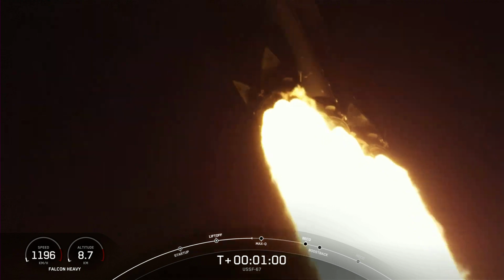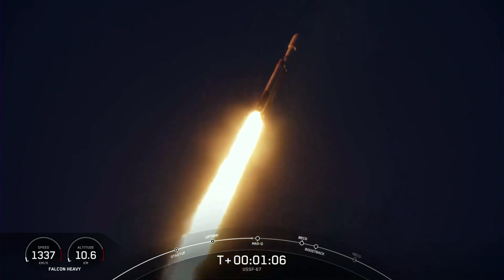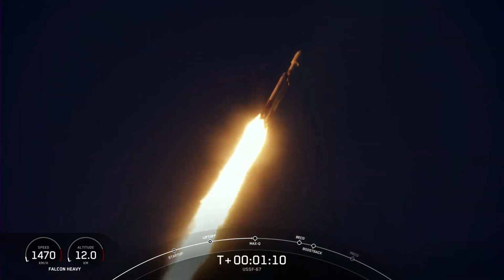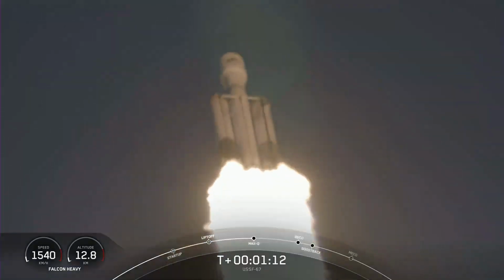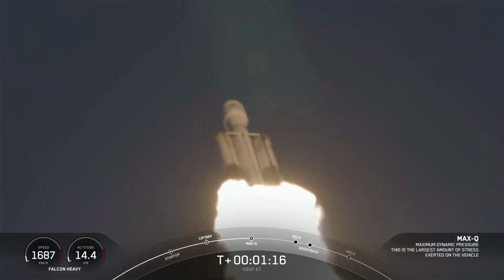Supersonic, in preparation for Max Q. Max Q. And great call out there that we have passed through Max Q. That's the largest mechanical stress on the vehicle on ascent. And incredible, incredible views there on your screen. Falcon Heavy in flight.